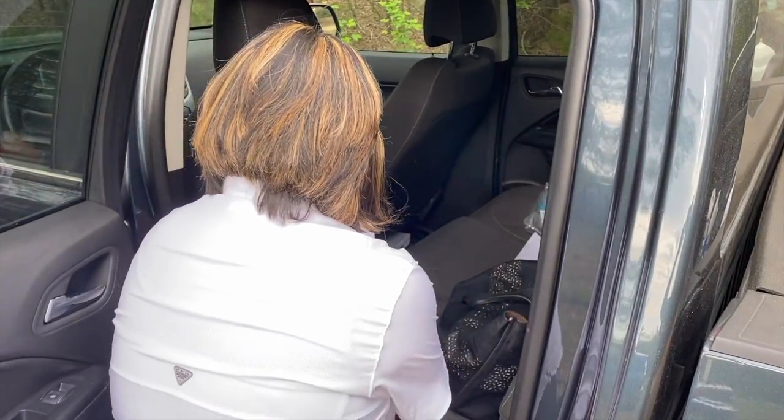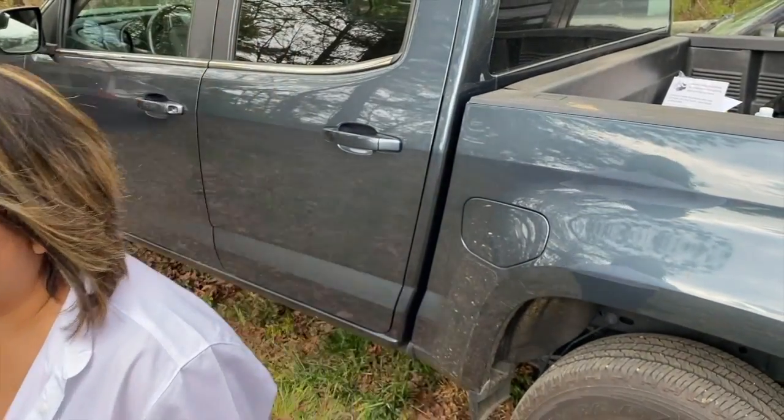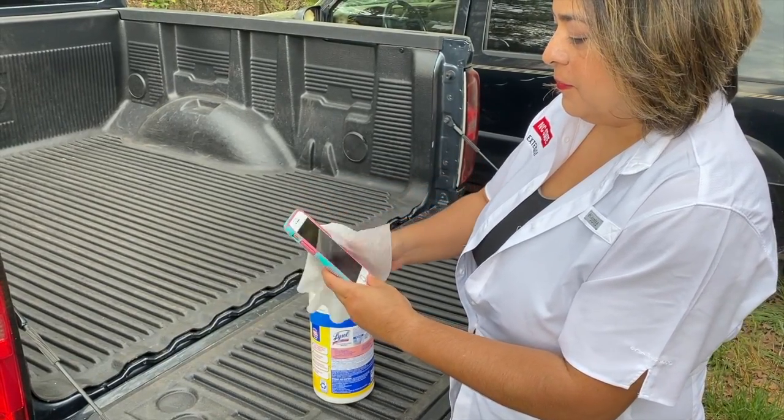Number 2, leave your phones with your personal belongings and check them only during breaks. Phones must be sanitized before and after use. Do not use each other's phones.